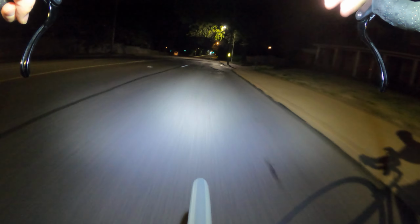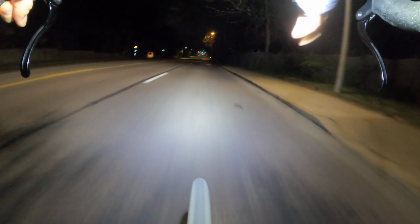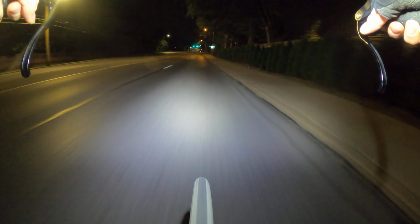But as the morning progresses, and it's not so early in the morning, there'll be a lot of people on the road. So what I like to do in those situations is I kind of go along a parallel road that has less traffic, typically a residential road. That's just me. Now you could just stick to the main road.